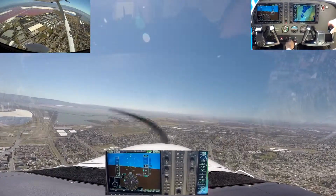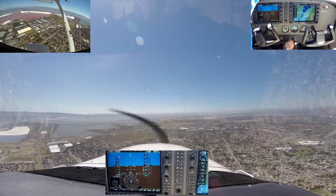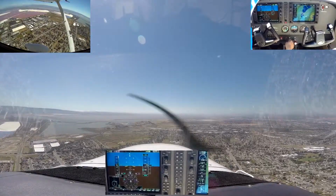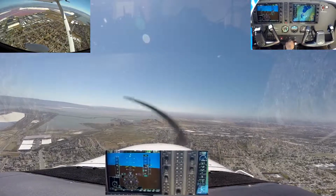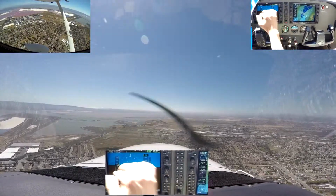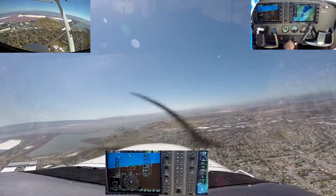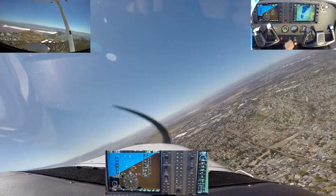It's 1,300. I'm looking for traffic, 4 Charlie Romeo. 5 Mike Tango, traffic 3 miles northeast, your position southwest bound, helicopter altitude indicates 800 inbound to Palo Alto. Okay, looking, 5 Mike Tango. 4 Charlie Romeo, traffic is in sight. 4 Charlie, roger, thank you. 5 Mike Tango, the helicopter has you in sight. Roger.